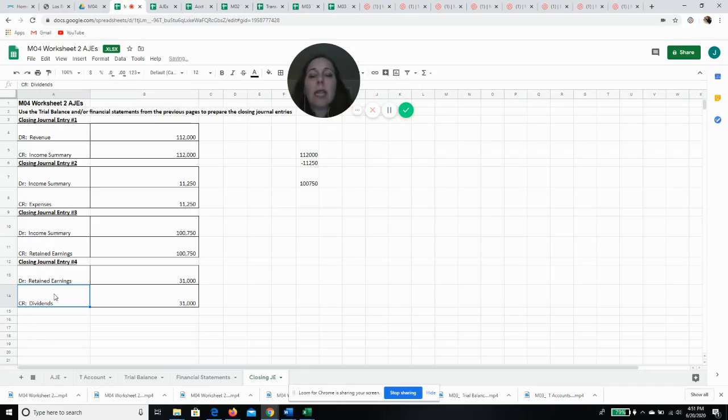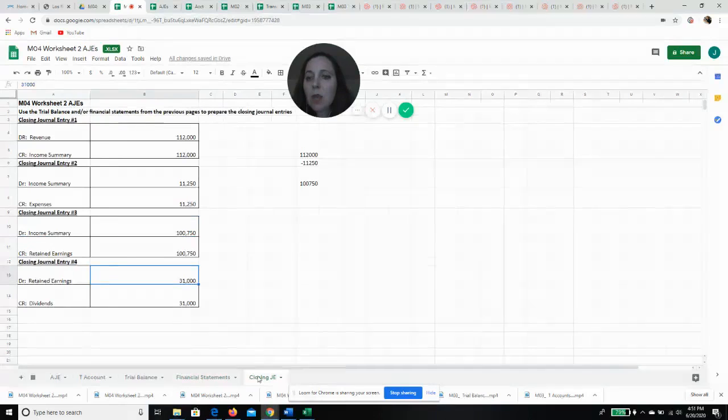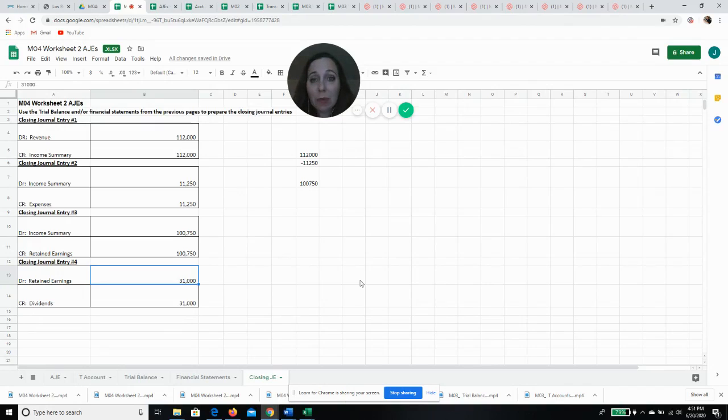Remember, retained earnings is an equity account. It moves the same way as equity, so it has a natural credit balance. So when I debit retained earnings, I'm basically reducing retained earnings. And if I go back to my financial statements, I did that right there. I subtracted dividends from retained earnings. So our closing journal entries basically are what feeds into our statement of retained earnings. All right, so that's the last of my closing journal entries, and I am all done.